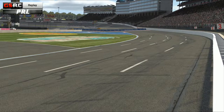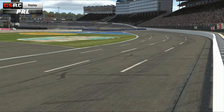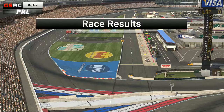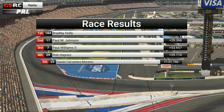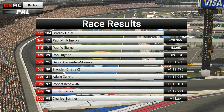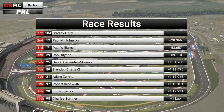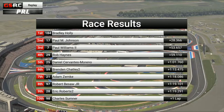Welcome back to the Charlotte Roval for more coverage of the PRL Cup Series. After a thrilling race, which saw Bradley Holly dominate by 28 seconds for his third straight win of the season. As mentioned, he won from the pole and got all the bonus points he could for tonight, including the infinite point total. So he's got a max points day, winning by 28 seconds over Paul M. Johnson. Paul Williams II finished third with Rob Haynes and Daniel Cervantes Moreno rounding out the top five.